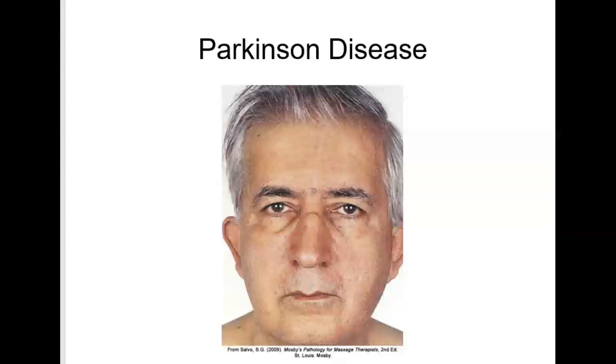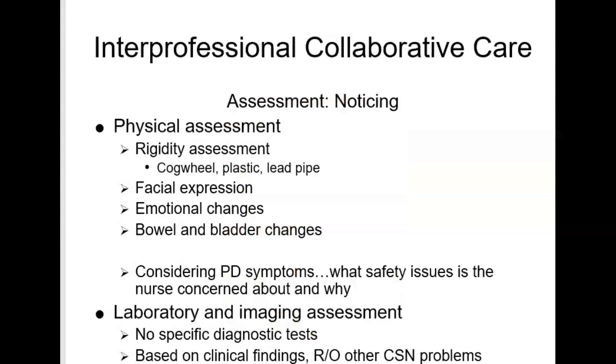So if you're thinking about this, the patient has a condition where the muscles aren't working right and they can't smile or do things that they normally would do because of the muscles not working right. And we're talking about muscles on the face, in the head. What other concerns might you have? What I'm trying to get at is difficulty chewing or swallowing.